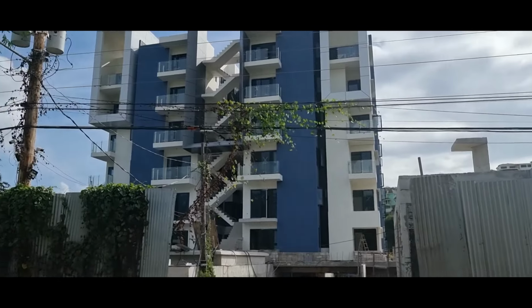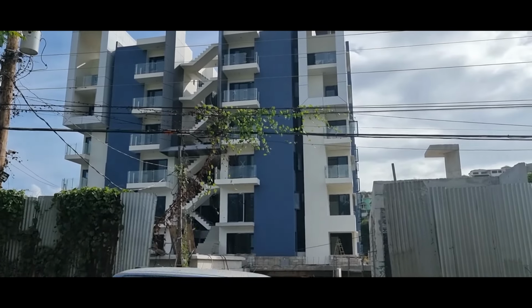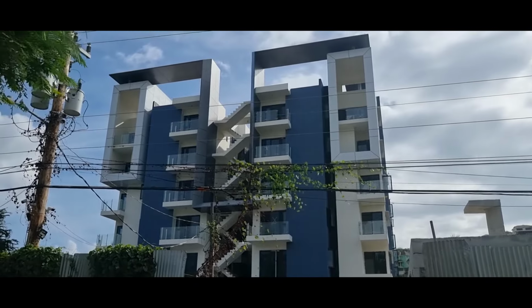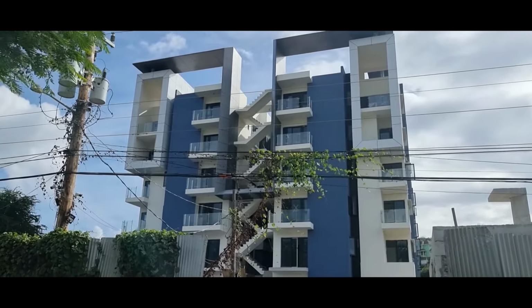Alright guys, so it's 39W, futuristic design, luxury living. That's what we're taking a look at today.